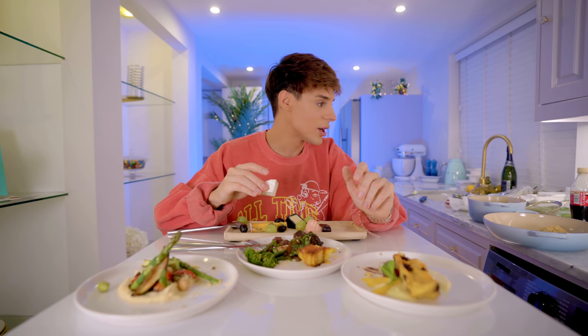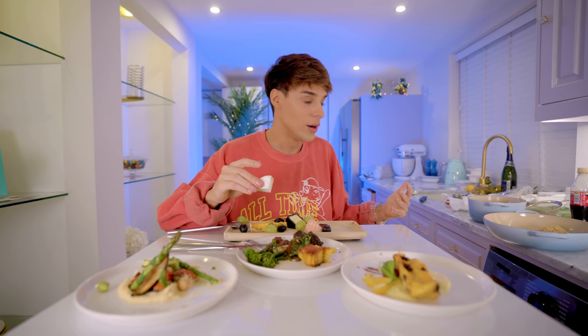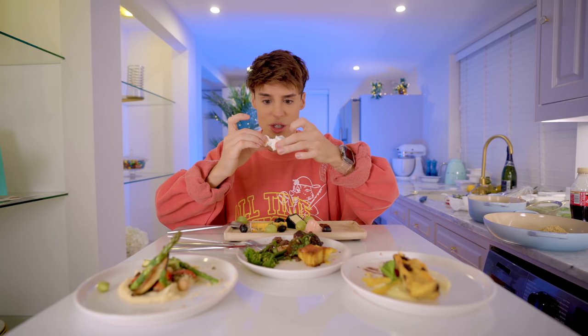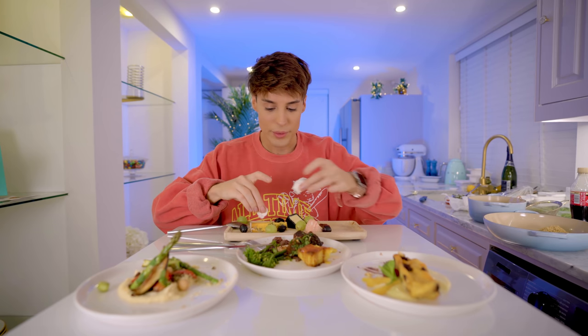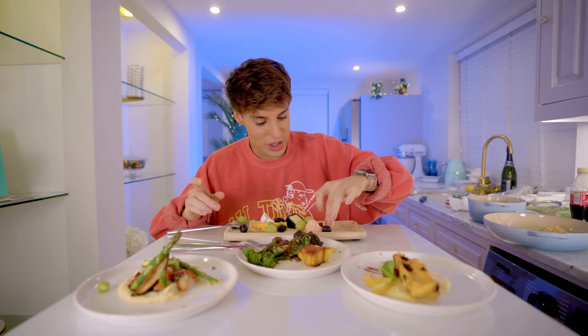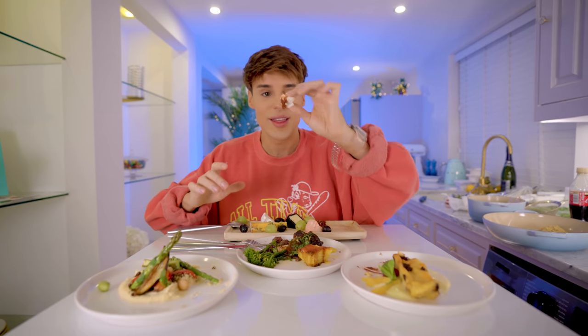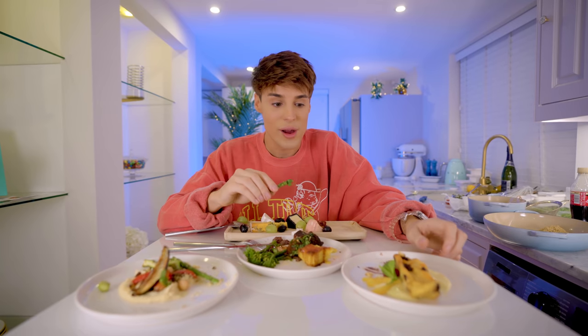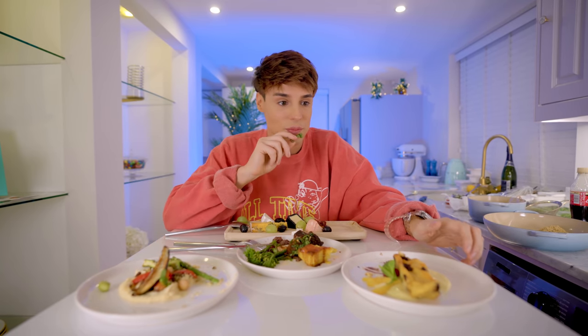I think it's supposed to come with some crackers. I cannot find them. I've literally looked everywhere. I think they might have forgotten. This cheese is so creamy and white. It has no flavor. I'm gonna dip it in the chutney in this microscopic amount and just eat it like that. This was worth everything. I'm eating asparagus, guys. I'm a fully new person.